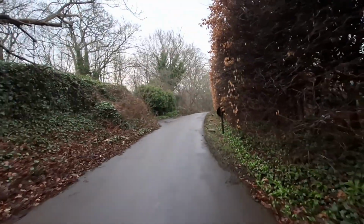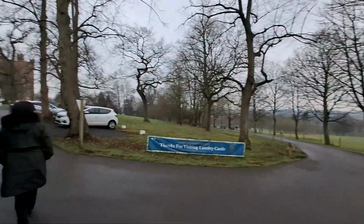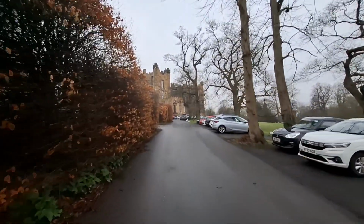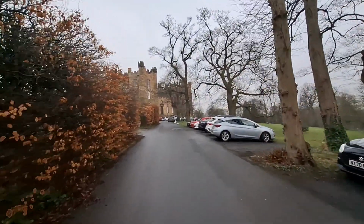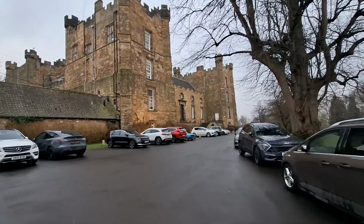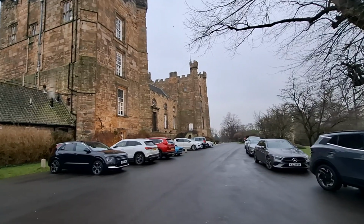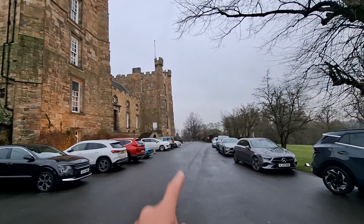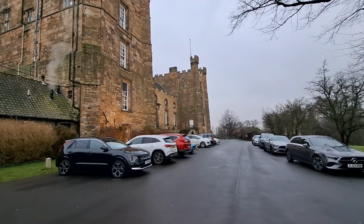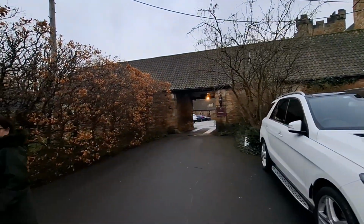So that's the lane that we've just come along. Maintenance shed back along that way, golf course there. And then we'll spin around here, take a left, back up, so we are back up to the part where I met Ozzy, which is along there. The helipad's around the corner. And we'll go into the main courtyard.